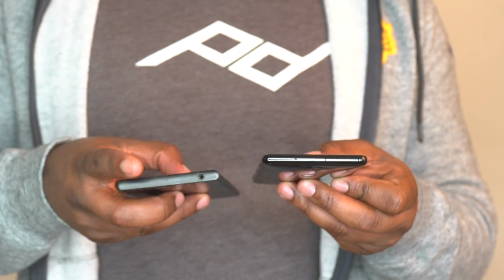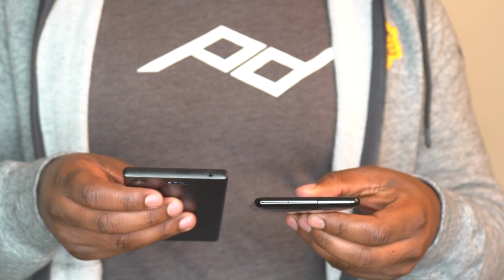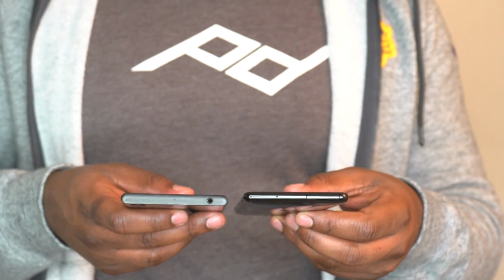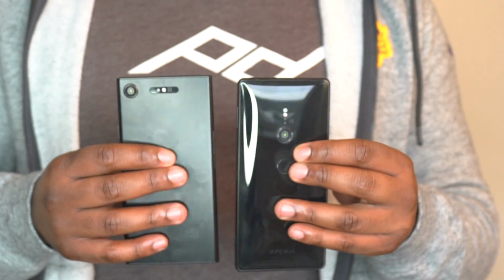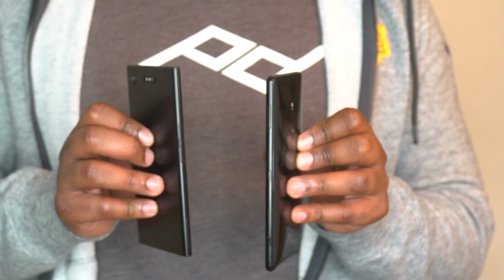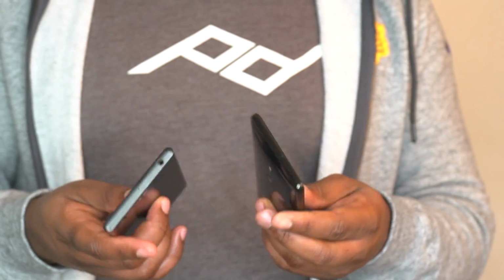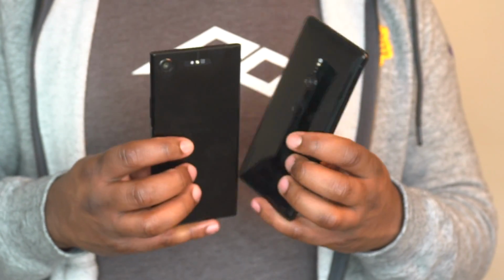To match the trend, rather than just having the curved sides, as you can see, they've curved the corners here. They've got the 2.5D glass, so it's got a really nice smooth edge on the screen. But on the back, that curved edge, while it feels quite nice when you're holding it, almost looks like your phone's battery is expanding and it's about to explode. So I don't know, some people may not like that.